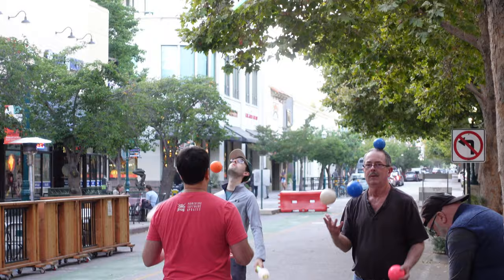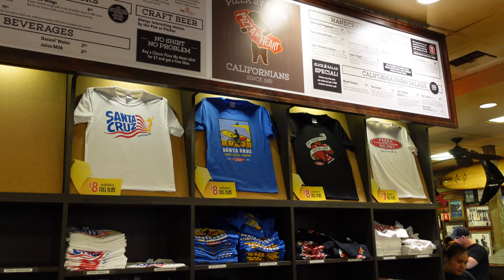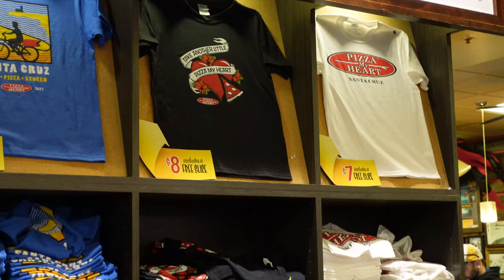Yeah. That's awesome. If you ever do come to Pizza My Heart, you need to take advantage of their shirt and slice deal. You get one shirt and one slice of pizza for $8. And the shirts are pretty legit too. They change the styles every year, but you can see they're pretty cool shirts. They're comfortable and a lot of people wear them around. They're just super iconic, at least in the Bay Area here.